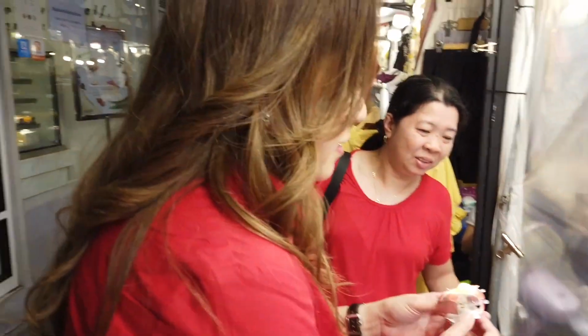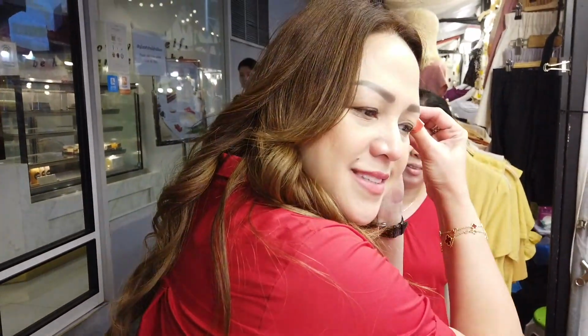Mommy, mommy, wear mo. Patingin. She needs it though for ano? Havana Nights? Havana Nights. Why? For what? It's a birthday party.